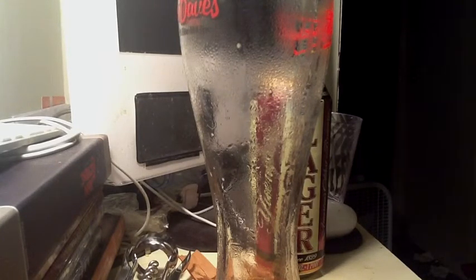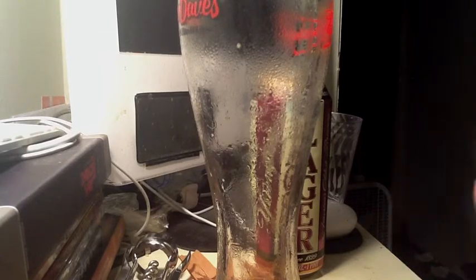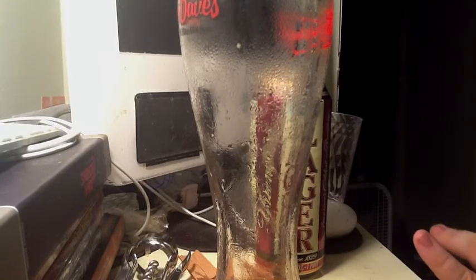But anyway, I strongly recommend, if you're looking for a good beer, not a great beer, but a good, drinkable, slightly more flavorful beer at the Budweiser, Miller Genuine Draft, Coors Light price point, Yuengling is about as good as you can get. Strongly recommended for the money.